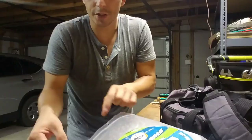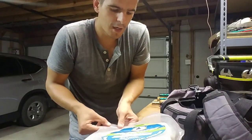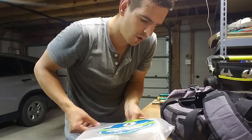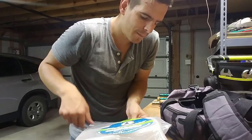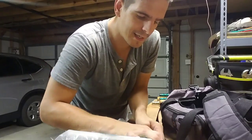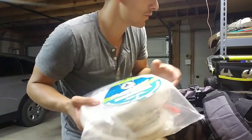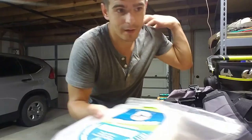You gotta be careful when you're actually storing this stuff. I mean, if you just start throwing these shark leaders in there, what's gonna happen is the very sharp point of the hook on your leader is gonna end up puncturing or scratching the monofilament end, and then you've compromised a leader that's supposed to maintain a very large fish.